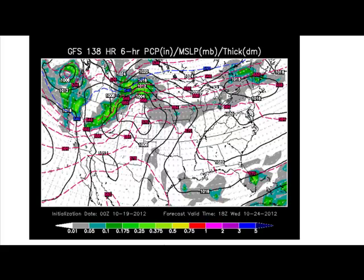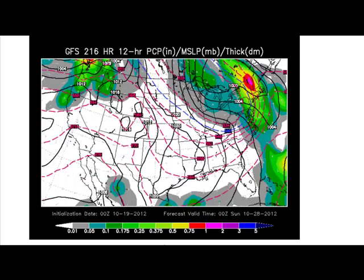Now down the road, the GFS continues to be fairly insistent that it's going to get relatively chilly toward the tail end of the month and the beginning of November. That's a look at next Saturday, 8 days from now, the 27th, and pretty good trough moving in, and that trough on the GFS, on the 0Z run, stays in place right through the end of the run. So there are some signs of some chillier air down the road.